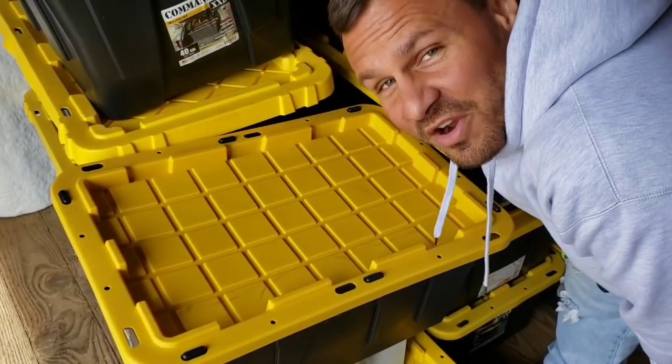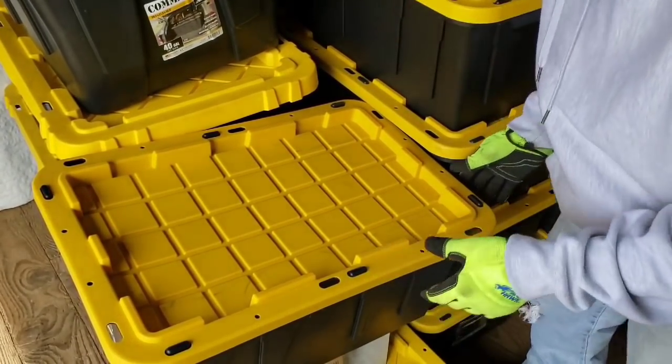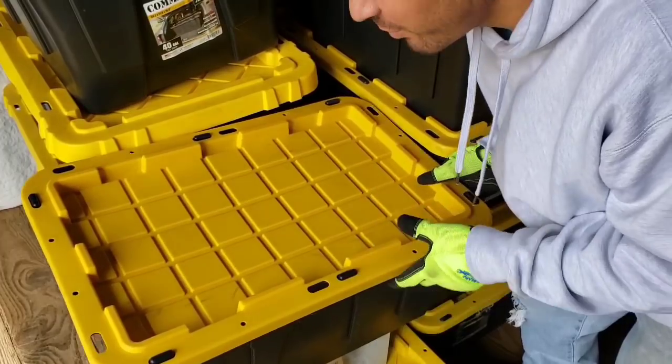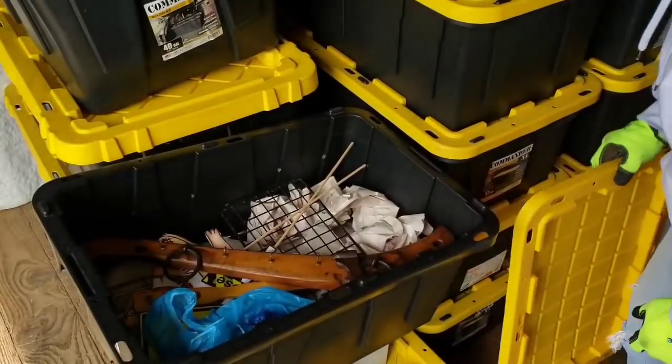I want to jump back over here to the $1,700 unit side. But remember, everything in both of these units was purchased and owned by the same person. Let's open up another one.